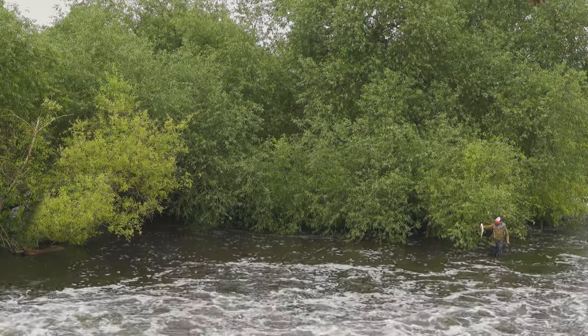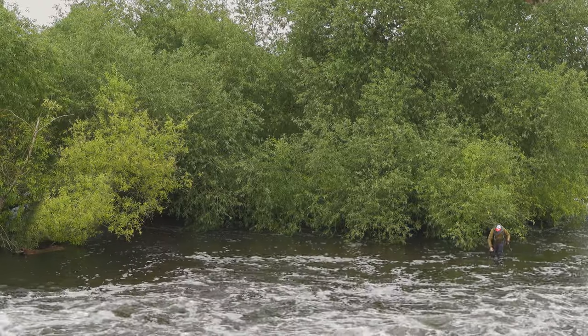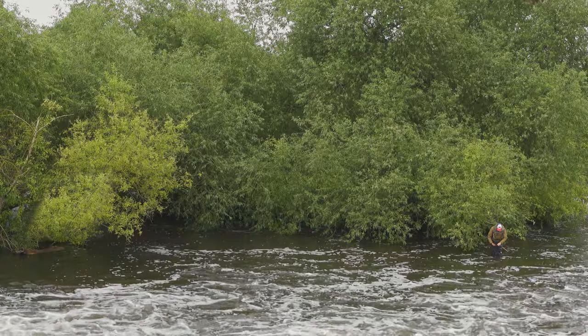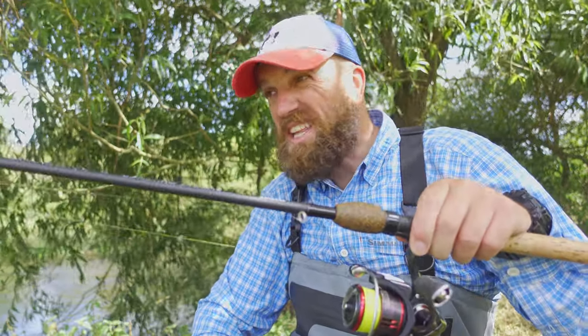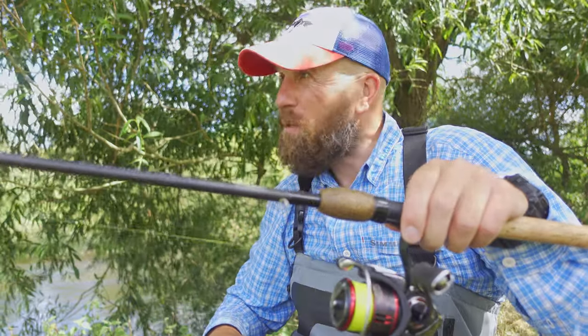They are really the smartest fish in the river by far. And to catch them, you have to be on top of your game pretty much, especially in shallow water. I have stopped the fishing to run you through the tackle I'm using in today's session, and some of the bits in my setup really are crucial, but I will talk about everything you see in the shot right now.